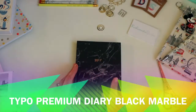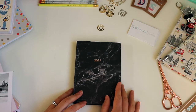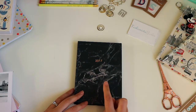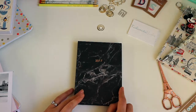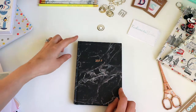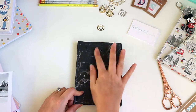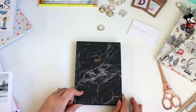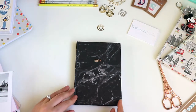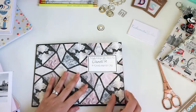Next up we have Typo, which is an Australian stationery brand. I actually discovered them in Kuala Lumpur, and they've just opened their first shop here in the UK in Westfield Stratford. So I can't wait to visit that. So this is the premium diary. I liked it because it was the marble effect. I know, blogger cliches, and also because it has this rose gold. And it's also a really nice compact size, the A5 size, to carry with you every day. So that's what I like.